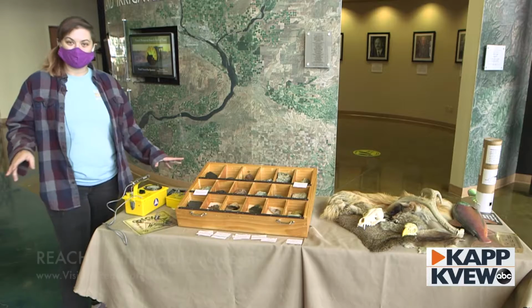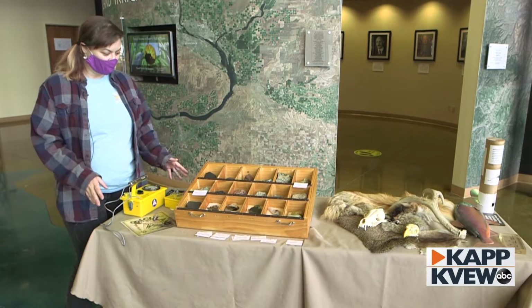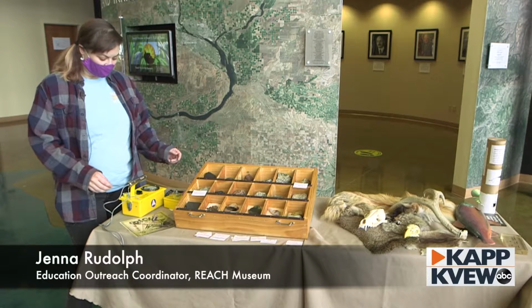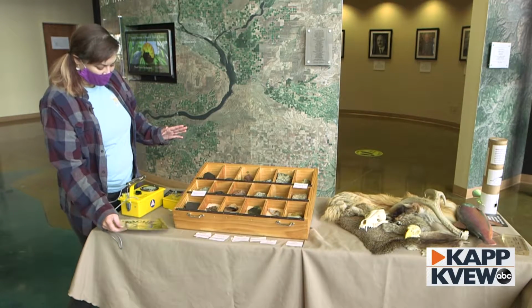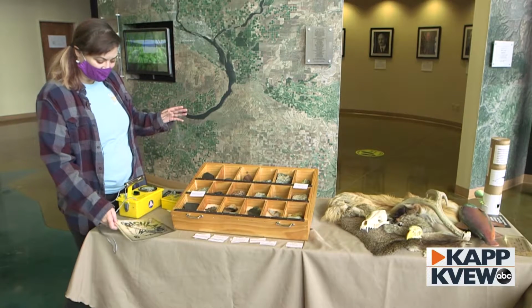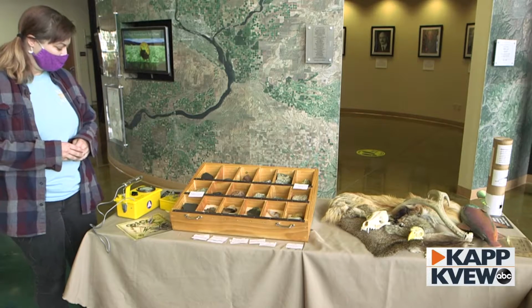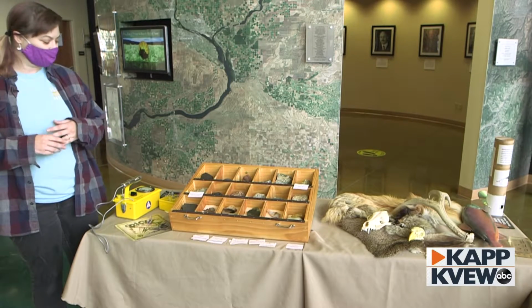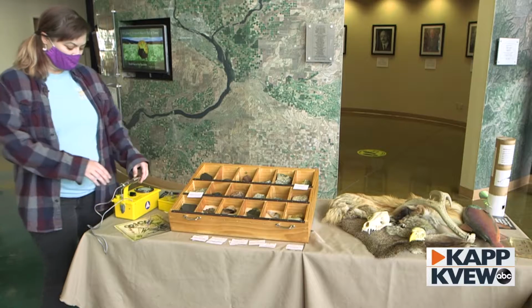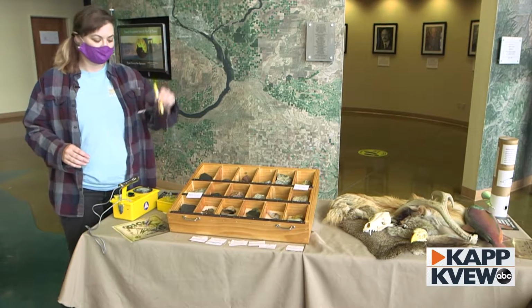If you're familiar with the Reach Museum or with any of our classroom stuff, then you might already know some of the things that we have to offer. We have a lot of materials about Hanford and the original Hanford site and the city of Richland, and the history with World War II and the Cold War. You can play with one of our Geiger counters, use a dosimeter.